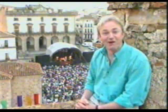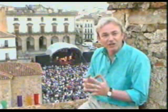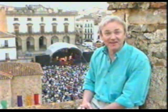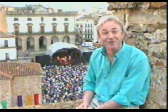In the Plaza Mayor, the festival is in full swing. WOMAD have brought together a unique mixture of performers from very different backgrounds. The result is a magical combination of styles, colours, melodies and rhythms.